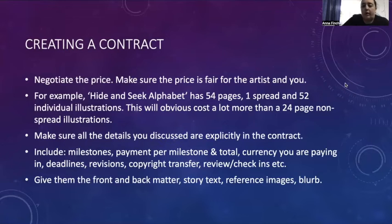Now, when you're hiring an illustrator, before you even pay any sort of milestone, create a contract. Negotiate the price. The price needs to be fair for you and for the artist. Now, obviously, you are on a budget. You should have made sure, prior to even getting a sample page, to ask how much it would cost overall for a final completed project with all the things you need. So you should already have an idea. You can negotiate down, they may negotiate up. It depends.